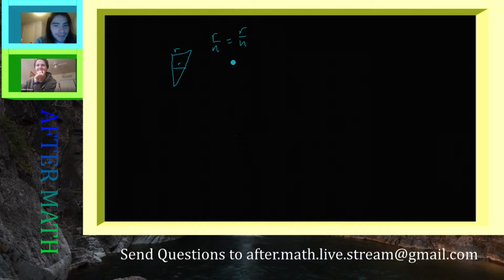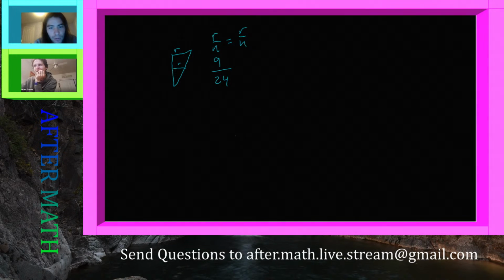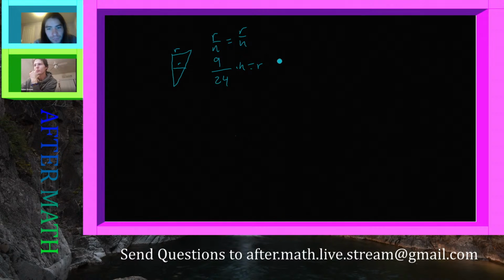And so we have our R and H are 9 over 24, different, right? Divided by 24. And so we times that by h, and that equals r. So then we get this equation. Nice. So now we only have one variable.